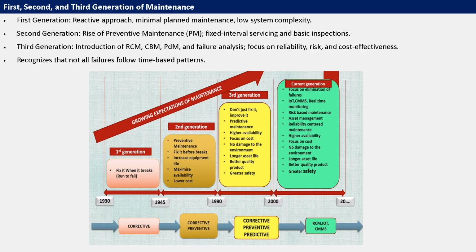In the third generation, it became clear that failure patterns are far more complex. Many components fail randomly rather than at predictable intervals. This realization led to the development of more intelligent strategies such as predictive maintenance, PDM, condition-based monitoring, CBM, and reliability-centered maintenance, RCM. The focus shifted to understanding failure behavior, consequences, and selecting tasks based on actual risk. Maintenance became a strategic function aimed at optimizing reliability, safety, and cost efficiency rather than simply reacting to failure or relying on time-based schedules.